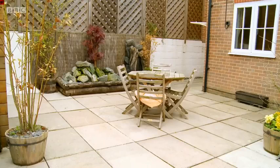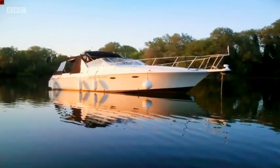But it won't be all work and no play when they move, as the family are hoping to spend time messing about on the water. The plan is to spend a lot more time on the boat. Do some more scuba diving, because I enjoy scuba diving, doing the underwater filming. I do. I'd rather stay on dry land, thank you. You can stay on the boat.